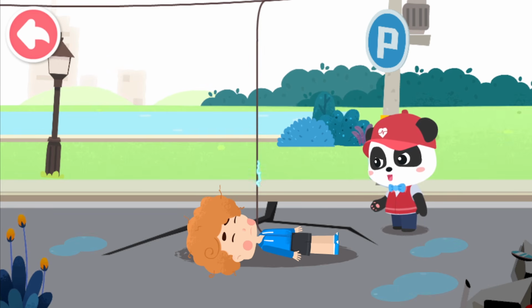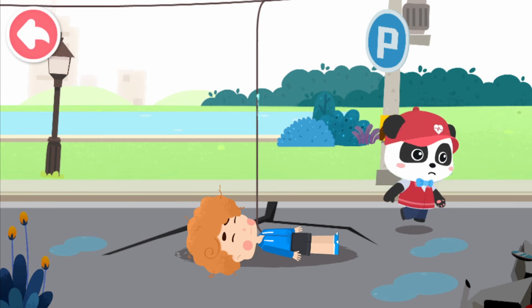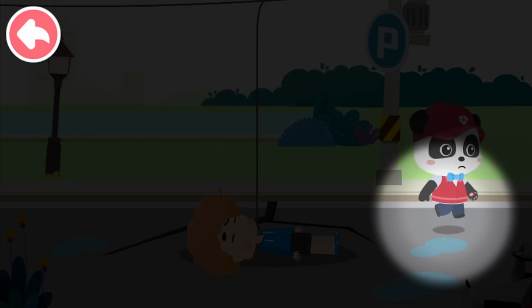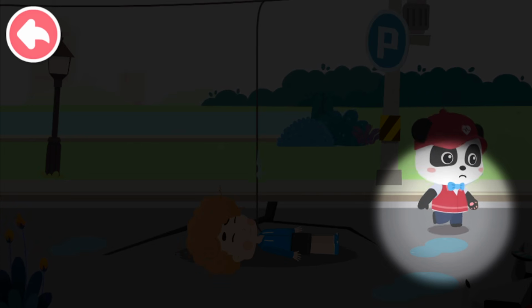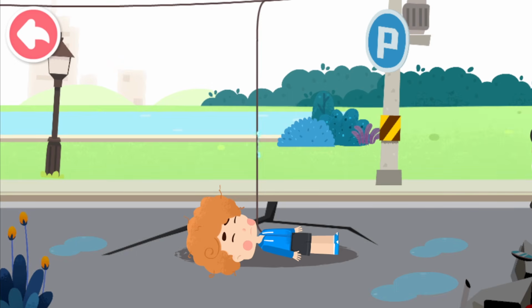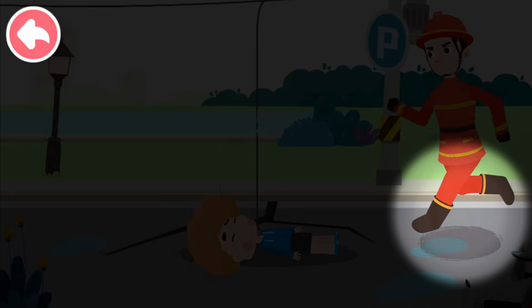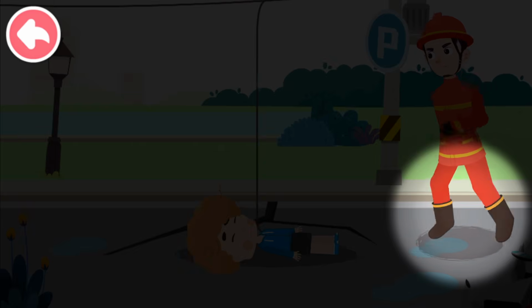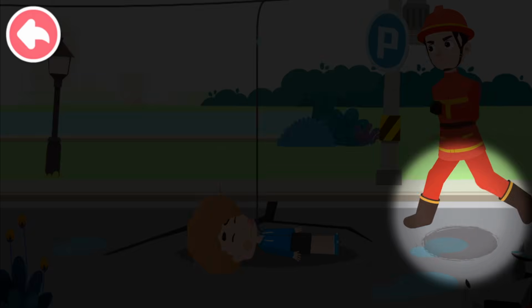Oh no! He seems to have gotten electric shock. Let's get professional staff for help right away. When a power line falls on the ground near you, it creates a step voltage. You need to hop on one foot immediately and stay away from where the power line falls, so you won't get an electric shock. The firefighter boots are made of special rubber that can stop the flow of electricity and offer protection against electrical shock.